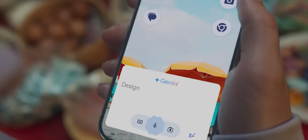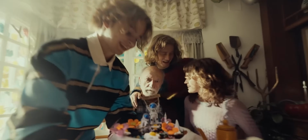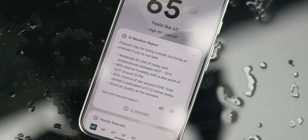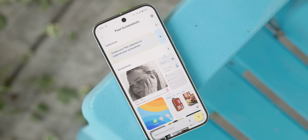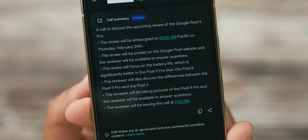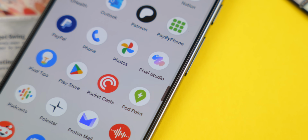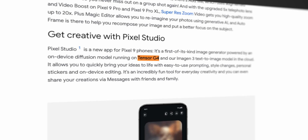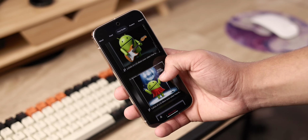Out of the massive feature suite Google announced for the 9 series, I think anything that uses Gemini Nano or is cloud-based to some degree will get backported eventually. Things like Pixel Weather, Pixel Screenshots, as long as the G3 can handle the multimodality, Reimagine through Magic Editor, and Call Notes are all features that seem likely to make their way over, at least in my opinion. Pixel Studio I'm 50-50 about. On one hand, Google emphasizes the Tensor G4 chip makes this happen, but since it's also partially cloud-based, I wouldn't necessarily count it out for the future.